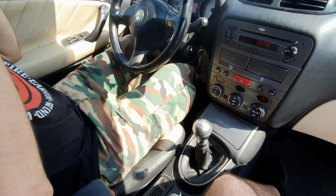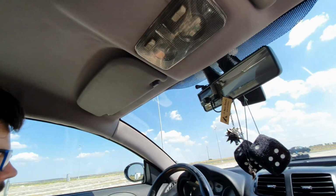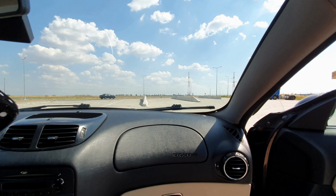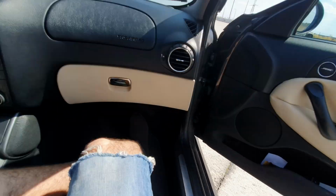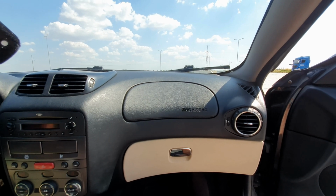Otherwise, for the front end, we have airbags in the seats as well. Curtain airbags right here, and passenger side airbag, and also there are airbags in the seats. You can see it on the right side of the passenger seat. You know they're there, but you never want to use them.